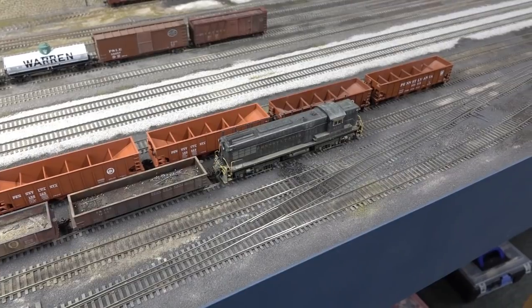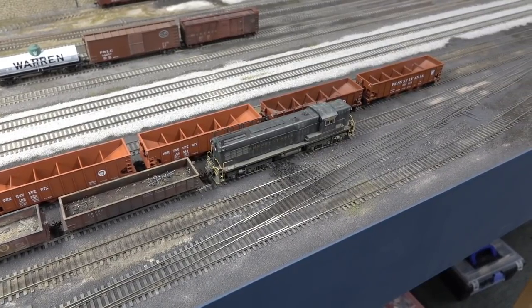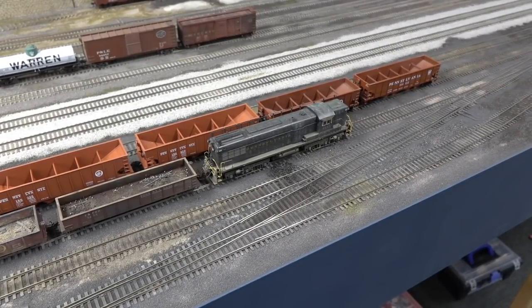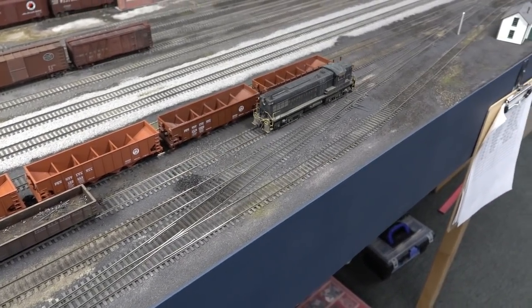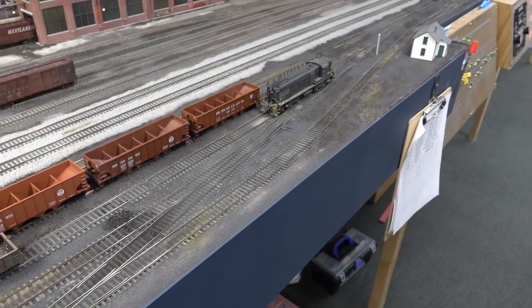Okay, we accomplished that little trick. So what he's got to do now, he's got to go over to the cabin track and grab a cabin. So he's going to head over there and do that.